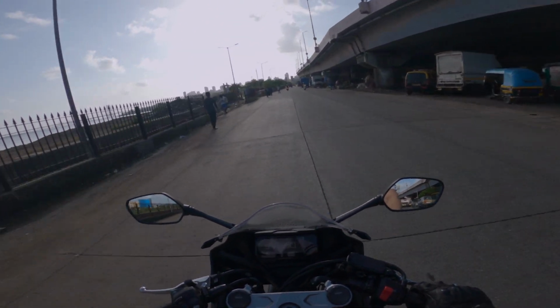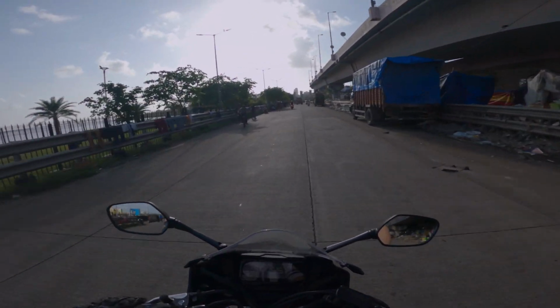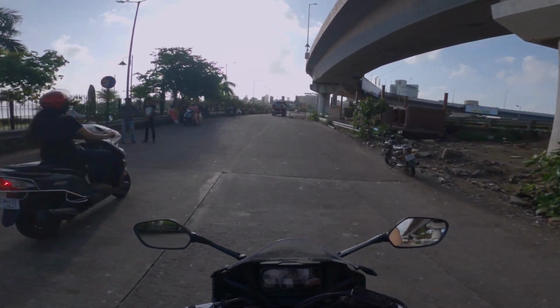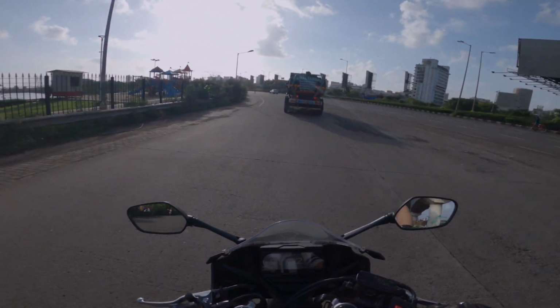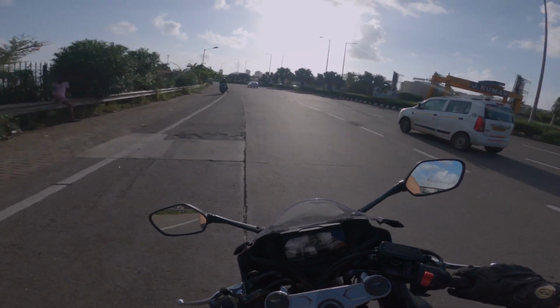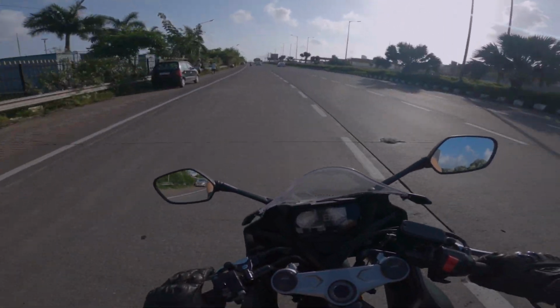But this is not my bike. This does not belong to me. This belongs to my friend, my batchmate, who is in the merchant navy. He's still sailing, so when he's on board ship, I'm taking care of his bike. So that's what's going on right now. Since I have his bike and have to ride it once in 2 weeks or once a week, let's give some information about the bike.